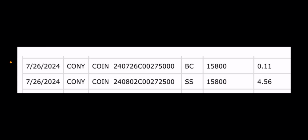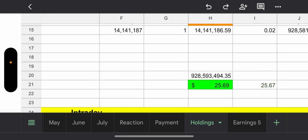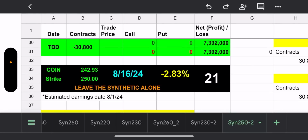All right. Anyway, next up is CONY. CONY decided to buy back by the close the rest of their call, 15,800 contracts. They closed it at 11 cents. When you see 11 cents, you can be like, okay, I'm good. They did well. And then the new position looks like a 272.50, same amount of contracts. They got about 456. Nothing crazy, nothing that looks bad. We know CONY's not doing insanely well like they usually do, but still.